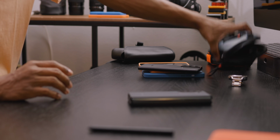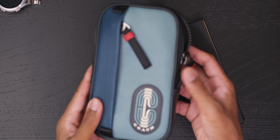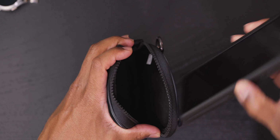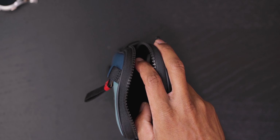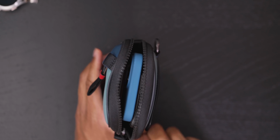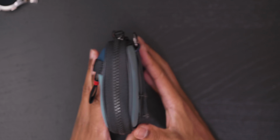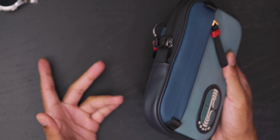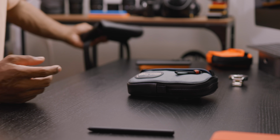I picked up this dope little side pouch from Coach. It has really nice premium leather on it, and it fits the Z Fold as well as my iPhone, because I carry two phones with me, mind you. This is why carrying is a big thing to me, and I'm able to just clip this on my belt loop. I'm good to go. Boom, nice, solid solution.